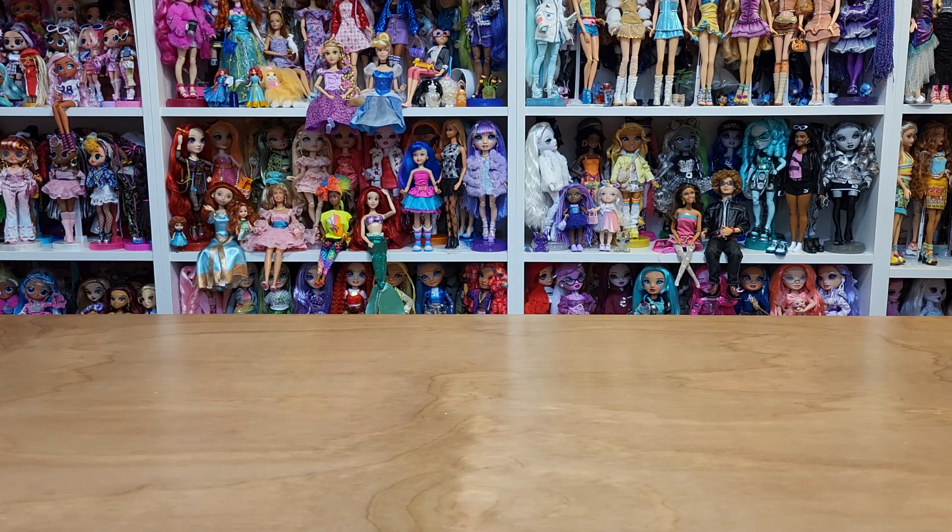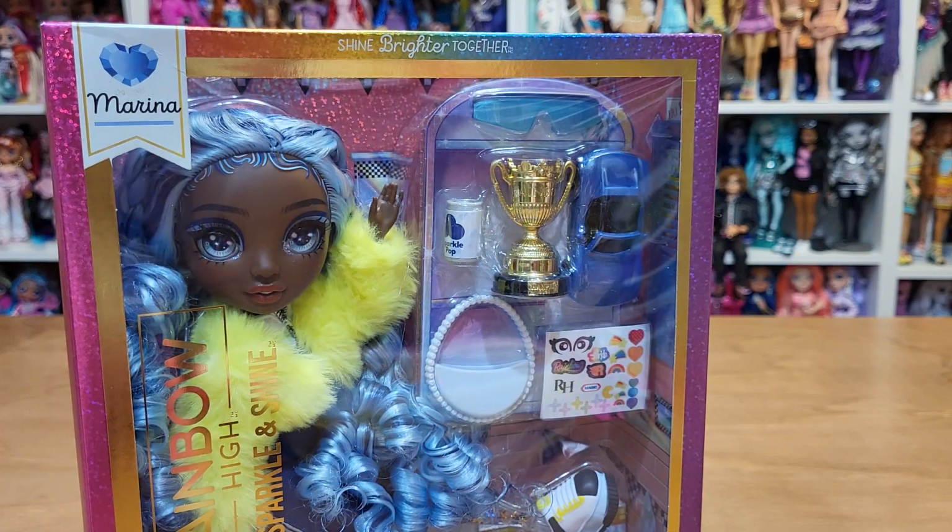Hey guys, I got a doll haul for you today. I got some stuff from Target, Walmart, Goodwill, Mercari, I think. So, from Target, I found Marina.